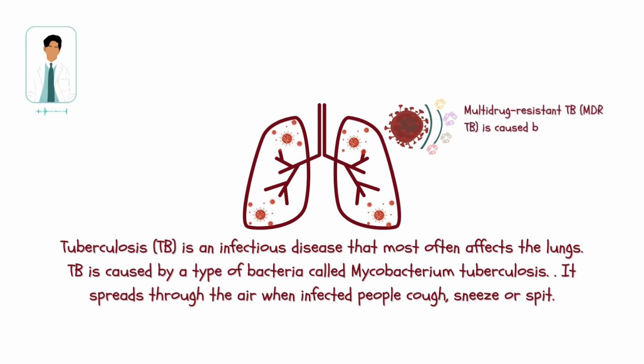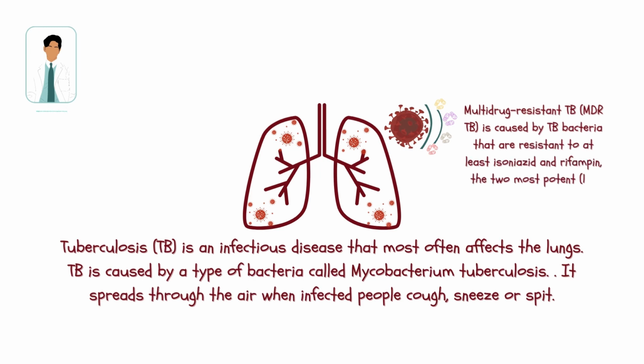Multidrug resistant TB is caused by TB bacteria that are resistant to at least isoniazid and rifampin, which are the two most potent, first-line, TB drugs. Now, we know a little about TB and their drugs. Let's come back to our clinical case.